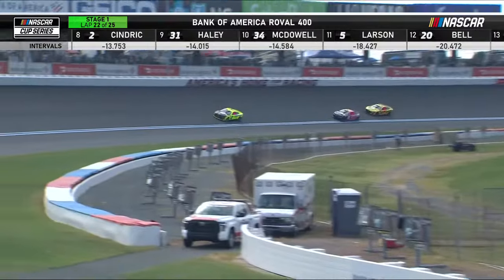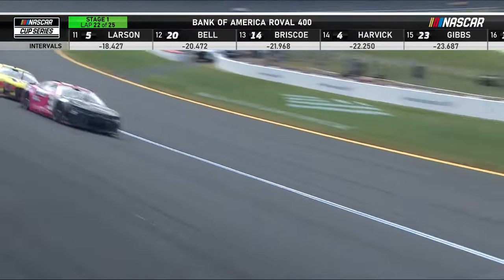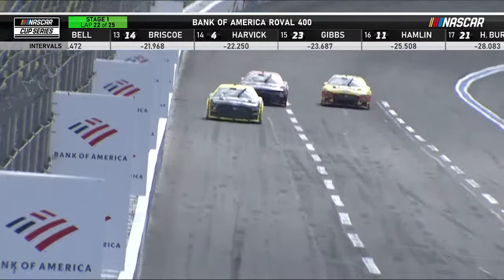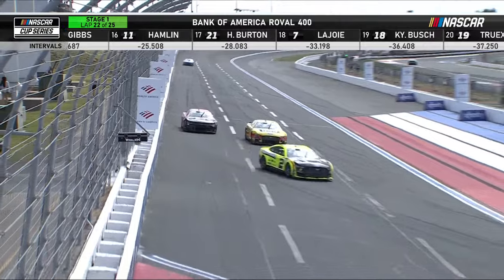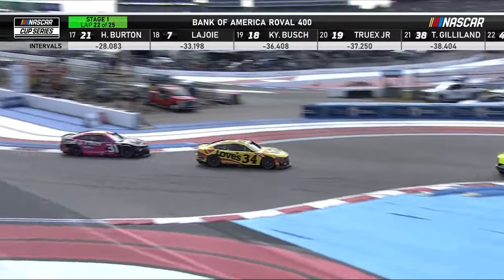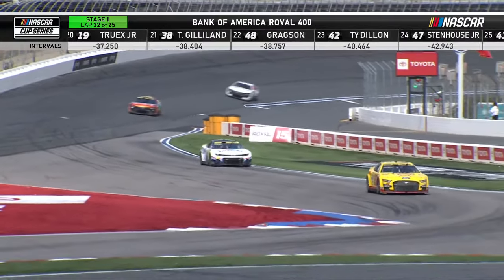And we talk about Cindric racing hard in that two car to try to finish up in stage points. Well, I'm gonna tell you something, guys. One of the fastest race cars on the track is Michael McDowell in that yellow car making a pass on Justin Haley. Cindric's gonna have some pressure coming to him. So here's really the decision time.